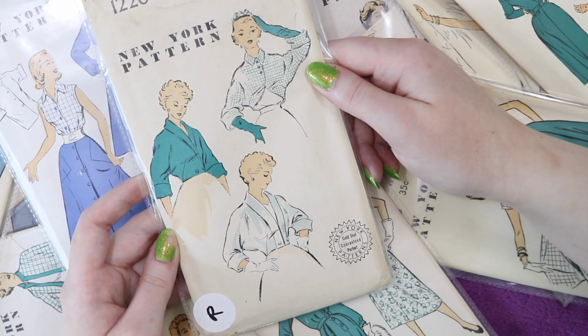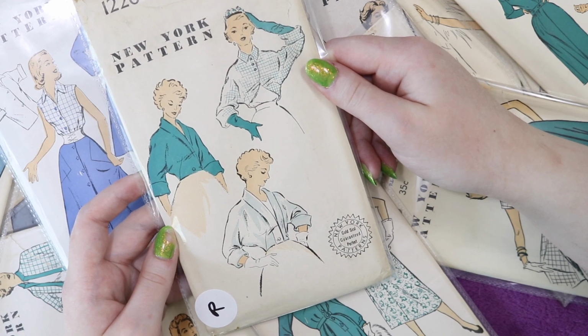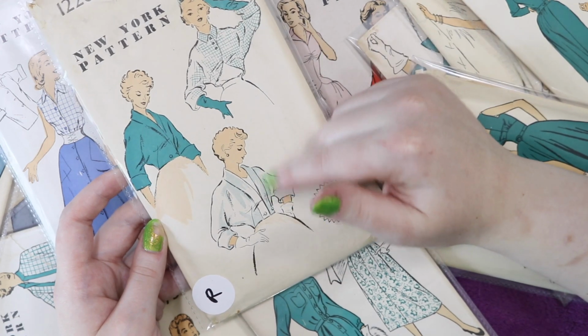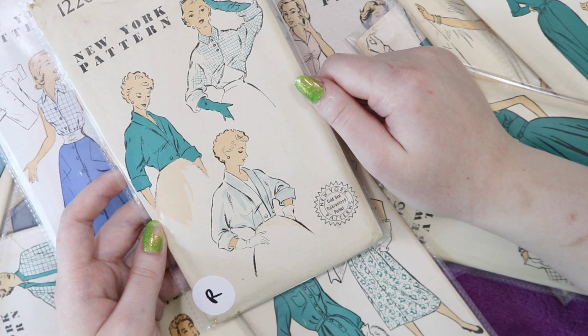I've had this in pretty much every size, and these are just various bolero jackets with various color options and lines. I especially like this one. I think it's really, really cute with the collar and the button detail, but this one is quite nice as well. And these would be very practical to wear too. They'd go with a lot of different outfits for a lot of different eras.